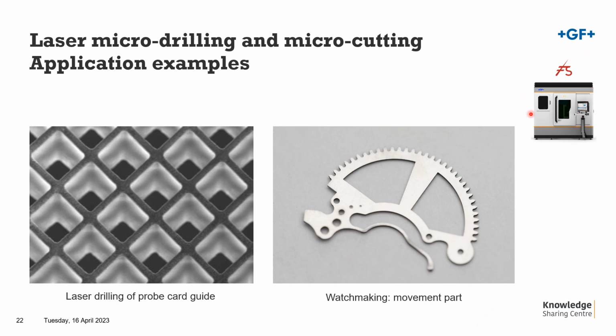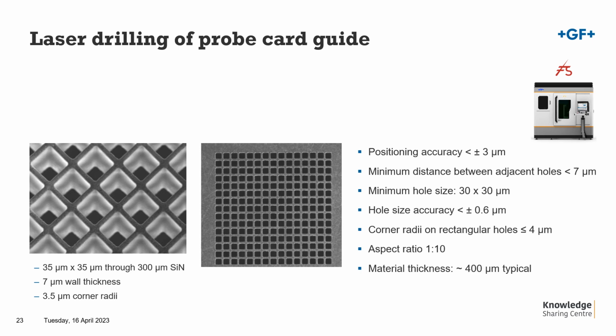These two parts were machined with a Microlution ML5 machine equipped with a femtosecond laser source and a 5-axis Praxis head. The first application is laser drilling of squares on a probe card guide. Probe card guides are overimposed to electronic cards, and they expose, in these holes, the contacts that have to be tested for these electronic cards.